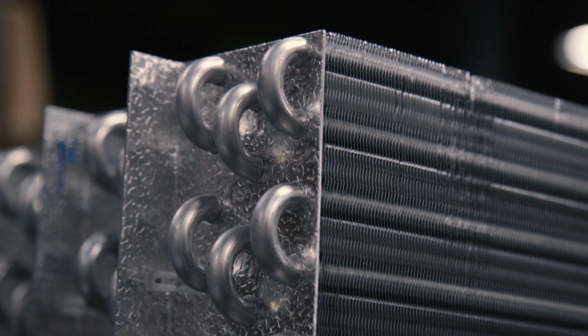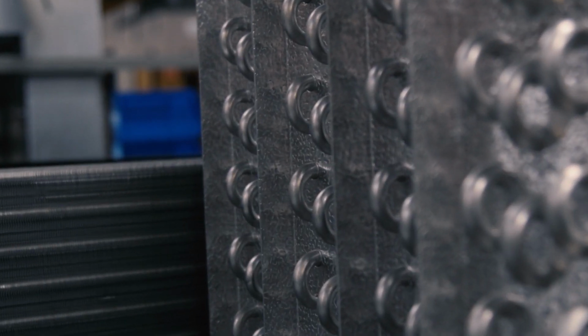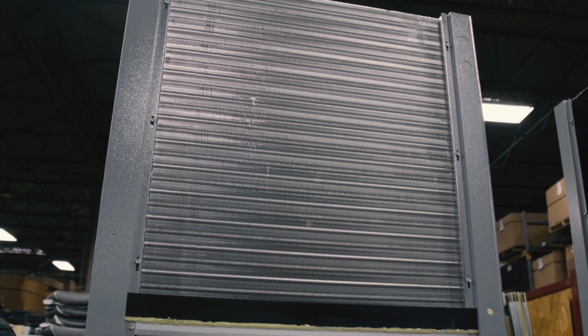Homeowners choosing a 7 Series will also get our new Pinnacoil. Made of all aluminum, one of the most environmentally friendly metals, Pinnacoil has anti-corrosive properties, an advanced tubing design that increases performance, and can provide a lower operating cost when compared to alternative coils.